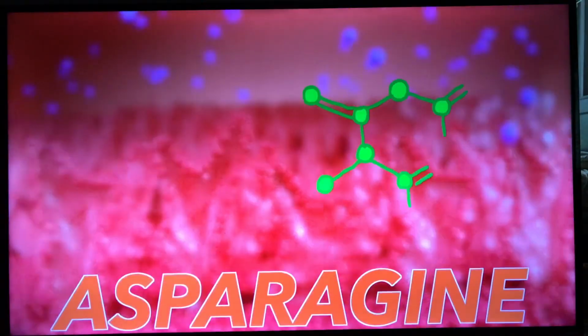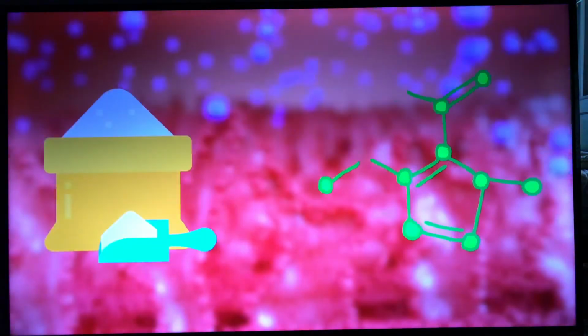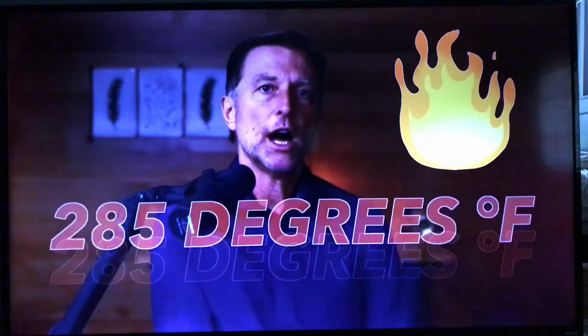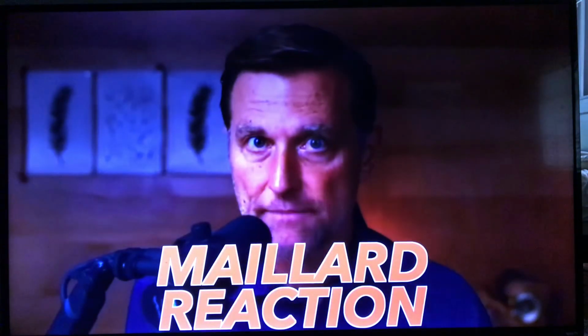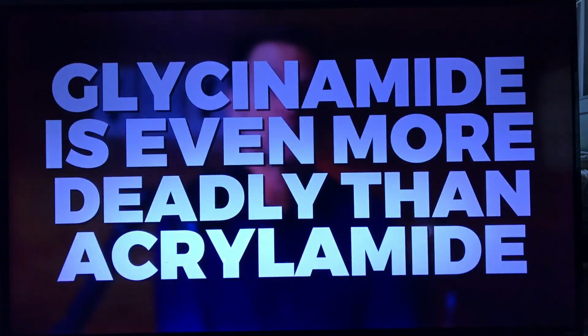When we take this asparagine amino acid and we combine it with a very specific refined sugar like high fructose corn syrup or fructose, these are all refined sugars, crank up the heat above 285 degrees Fahrenheit or 120 degrees Celsius, and then you get this chemical reaction called the Maillard reaction and the byproduct called acrylamide. Acrylamide then creates another byproduct called glycinamide. Glycinamide is even more deadly than acrylamide. That's the stuff that really causes the cancer.